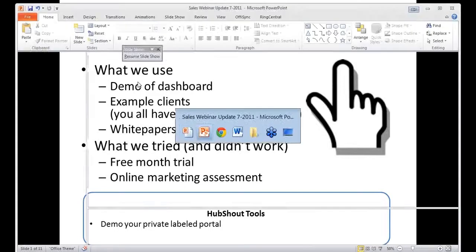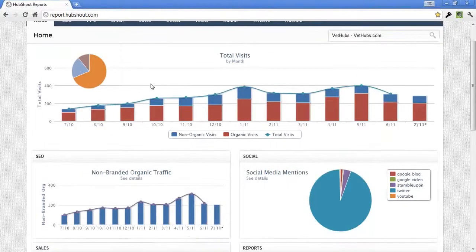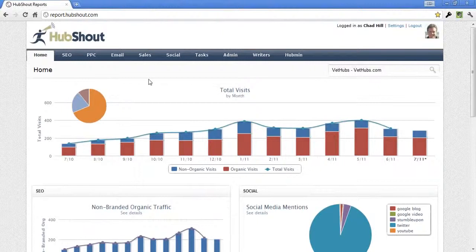Okay, so let's jump over and spend a minute talking about the demo. And again, this is not meant to be the full demo. We have some other recorded webinars on that. But when I do a demo, my real objective here is just to get some chances to talk about two things. One is what we do to make changes and move rankings and increase traffic, and then our tool in terms of helping you measure those changes.